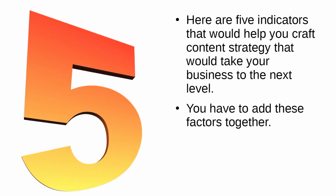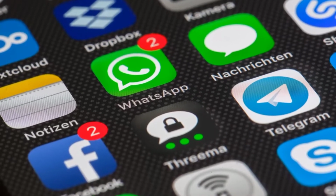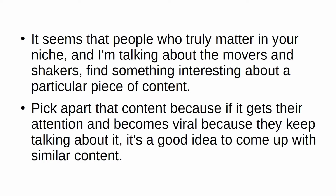You have to add these factors together. No one factor predominates. Social media popularity. When stuff gets popular on social media in your niche, sit up and pay attention. It seems that people who truly matter in your niche, and I'm talking about the movers and shakers, find something interesting about a particular piece of content. Pick apart that content, because if it gets their attention and becomes viral because they keep talking about it, it's a good idea to come up with similar content.